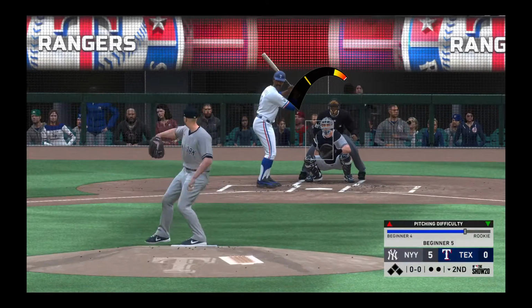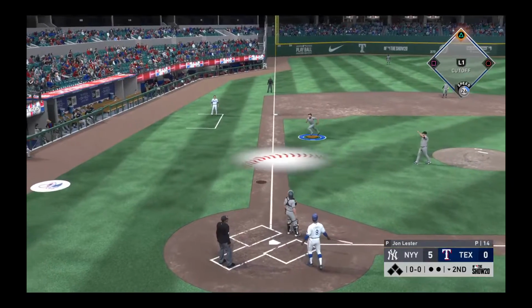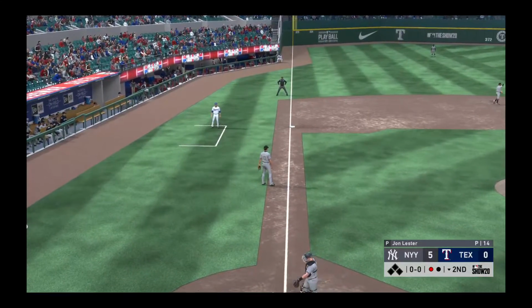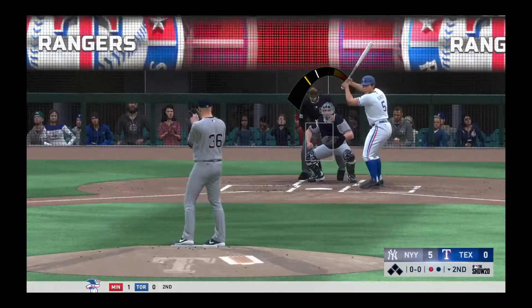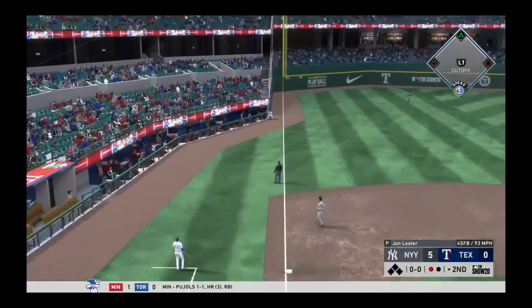Now the first pitch here from Lester. Popped him up, and there's out number 1. Set to get his evening at the plate started, Johnny Bench, batting just a notch below .300 so far on the season.